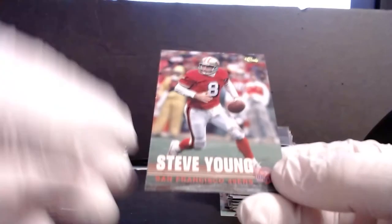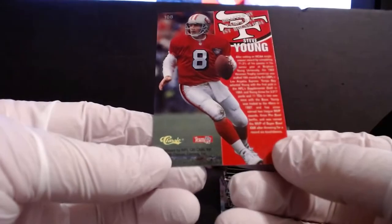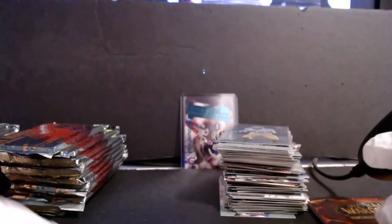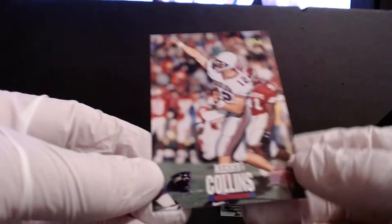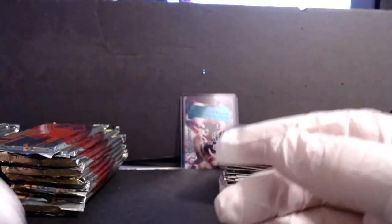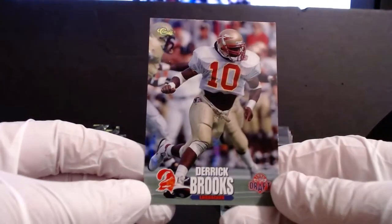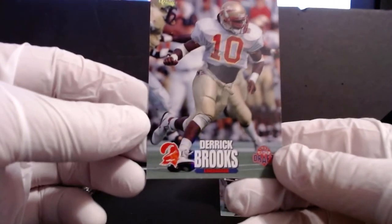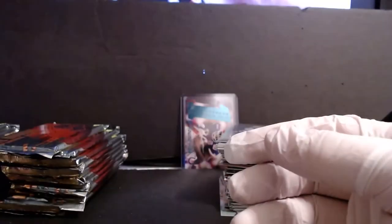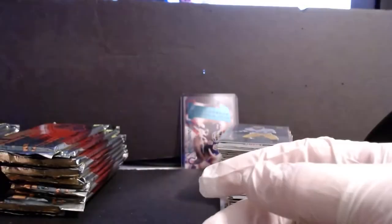We've got Steve Young, NFL card, '04 or '05 took them to the Super Bowl. Kerry with the Panthers. Derek, Tampa Bay. Steve, Houston. And Mark, St. Louis.